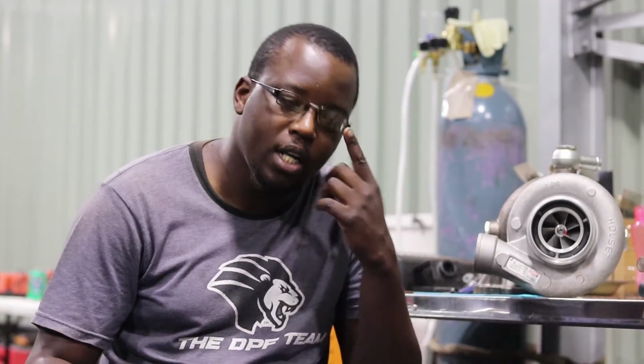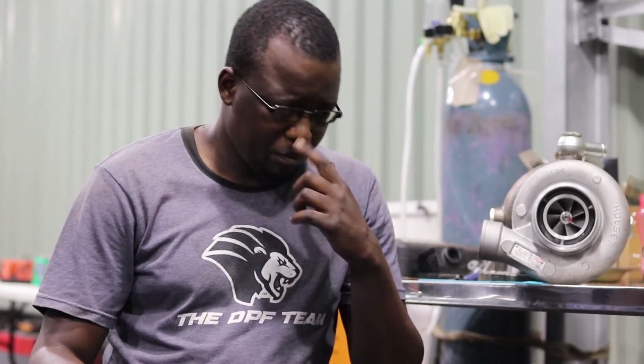Like for example, this engine has got a compression ratio of 10.4 to 1. And what I want is a situation where we can lower it down to about maybe 9. I think I'm happy with 9 because I don't intend to put so much boost.